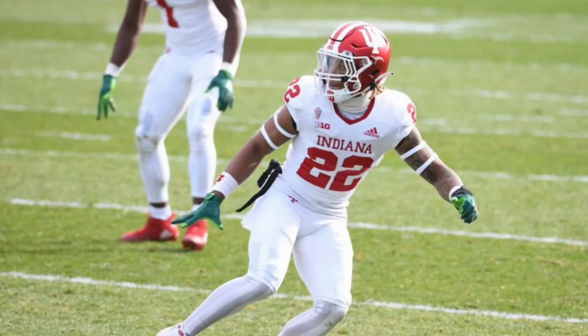Well, there's a safety coming out of this draft class whose pro comparison is John Johnson, and that is Jamar Johnson. It's kind of weird that they both have Johnson as their last name. I guess it's a popular last name, right? So Jamar Johnson is who we're going to be talking about in today's video. The safety out of Indiana, coming in at 6'2", 205 pounds. It was actually a really good size for Jamar Johnson. That's what he came in at his pro day.